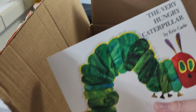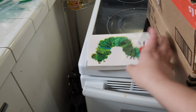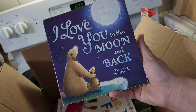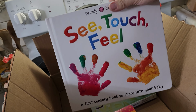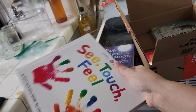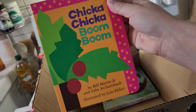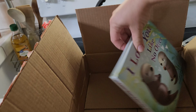The Very Hungry Caterpillar, which is a classic. This one's kind of twisted. I love you to the moon and back. Why is it twisted like that? See, Touch, Feel, a first sensory book to share with your baby. Chick-a-boom-boom. And I love you like no otter.